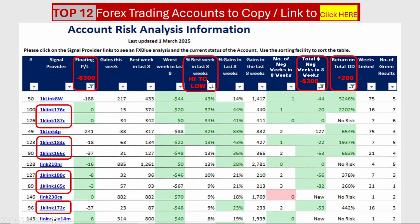And then we actually also sort high to low, search it in here, set it up, and that means the highest one for this particular week. It's updated every week. Last time, 1st of March, is 43%. First one of ours is 176C, a very popular one for sure, 37%. And then we have additional ones down here.